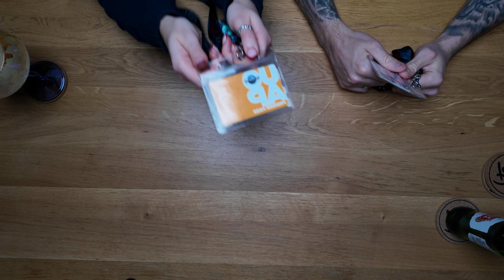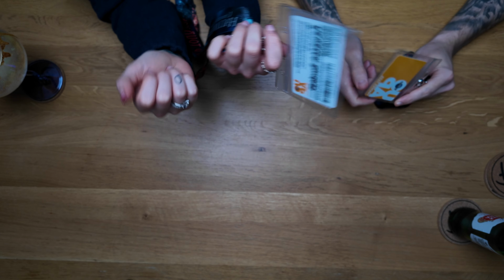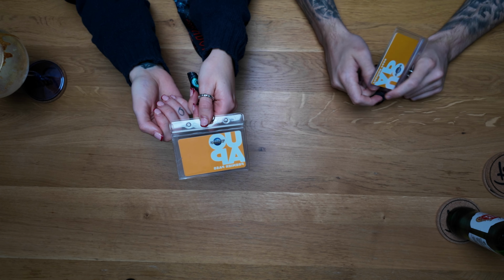Mine's busted, as you can see, I need to get a new sleeve for it, but they're just easy to access your park passes. Especially for using lockers, which a lot of the rides do use. You need to scan your pass. So you do need to keep your passes with you.